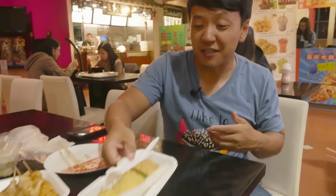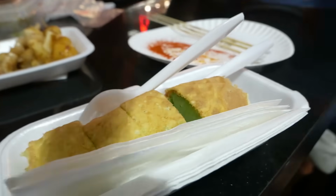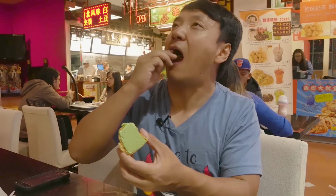Luckily, I got something else that looked really good to me. This is matcha ice cream wrapped in crispy waffle. I need this desperately because my tongue is on fire right now.